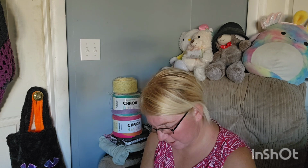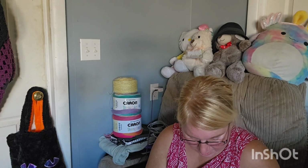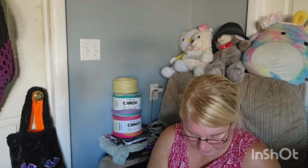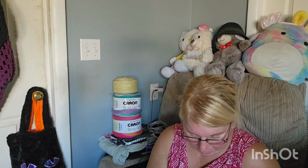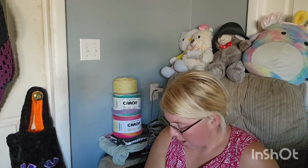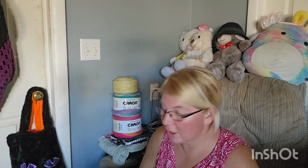And I got this Just Cotton in the pink, which I just got to try out too. It's 87 yards, 80 meters, 1.76 ounces, 50 grams, 85% cotton and 15% polyester. But again, I use these little cottons for various things, even, you know, like washcloths.